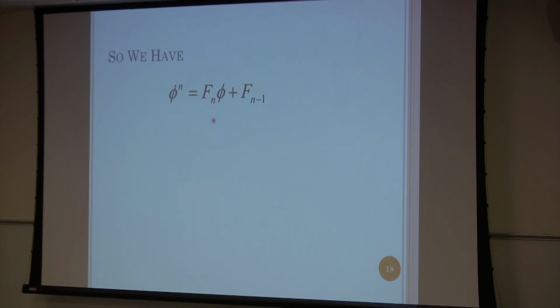So by induction, we have just proven that this is a true statement in mathematics. That's all a theorem is in mathematics. It's a true statement, something that you can prove to be true.